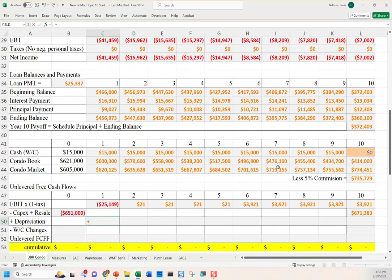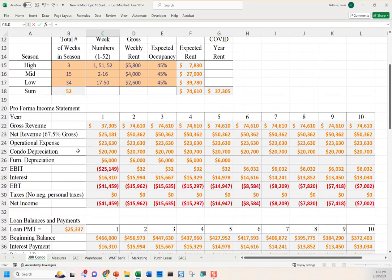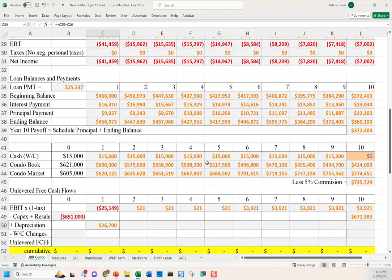Depreciation, we can add up the depreciation, we can add the two depreciation numbers from the income statement. So I can take furniture and building, add those two together.